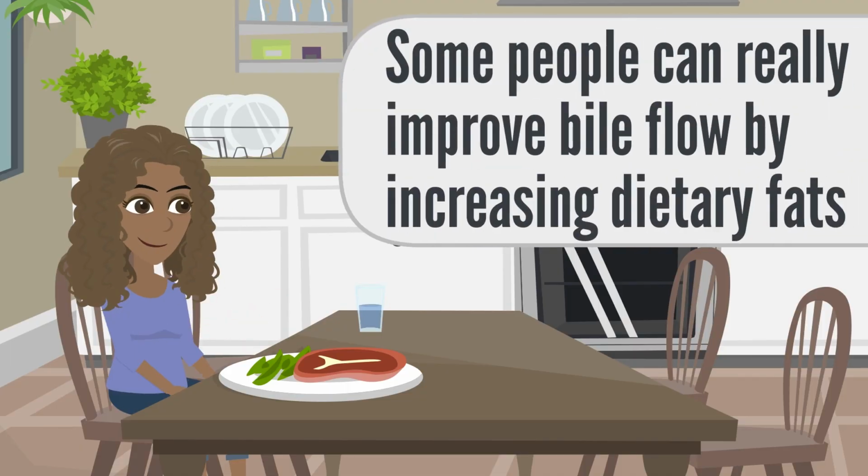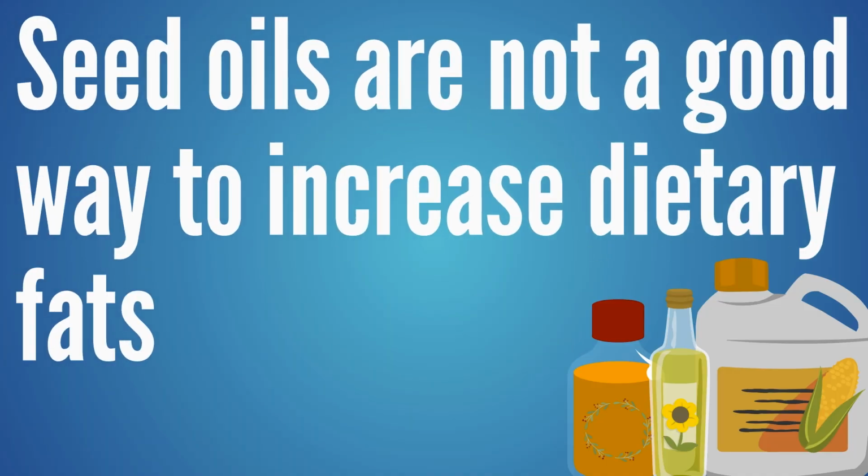So if a client's bile is moving kind of okay, but there's a lot of room for improvement, if they were to increase these dietary fats like we're talking about, then that would call on that bile more often, keep it flowing more often, which could help thin it out and allow it to actually flow better. They could really improve their bile flow by just increasing their dietary fats. And I'm talking about good dietary fats. I'm not talking about seed oils and all these toxic processed fats that a lot of people consume today. We want to talk about saturated fats, real fats from real foods. Olive oil can be okay too, but we just don't want clients consuming a lot of seed oils thinking that they're increasing their dietary fat.